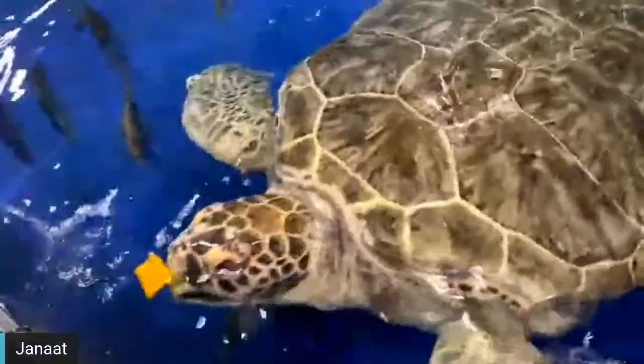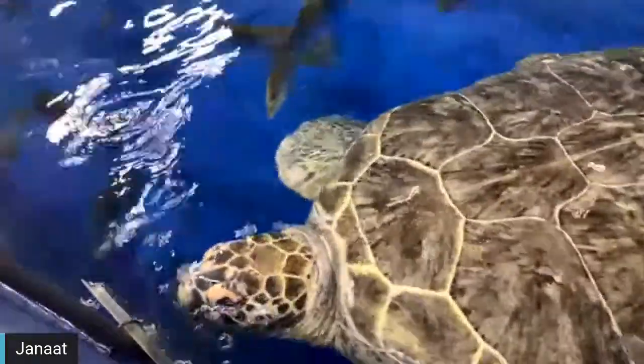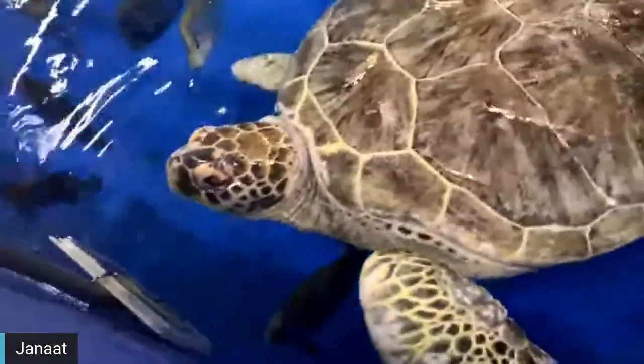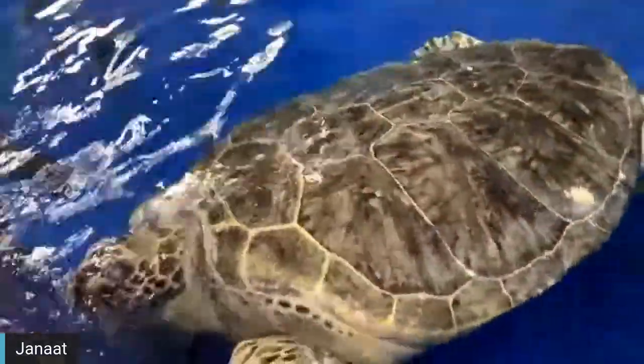And body condition. So some animals might change in color. They might get more pale because they're not getting the nutrients they get from their food. So yes, they definitely do get sick. Do they carry diseases? I'm sure they might have certain diseases. I won't be able to name them for you, but that's a really good question.